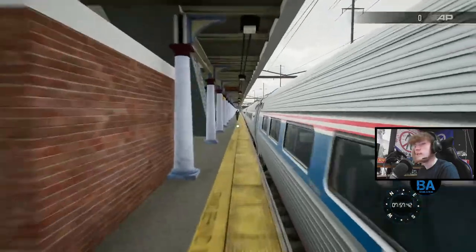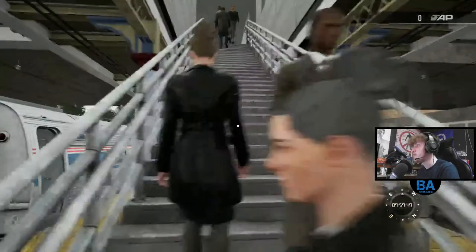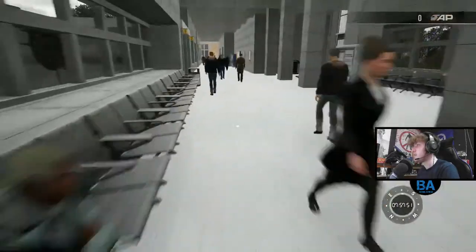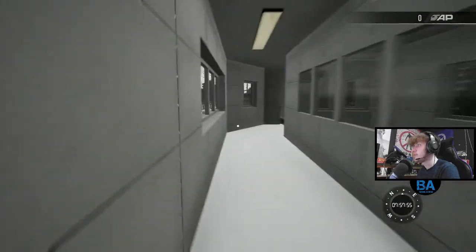Perfect. Don't even need to load out. Out the way, people. My train's here. Driver coming through. There we go. Thank you. And down onto... Let's take the escalator. We're cool.